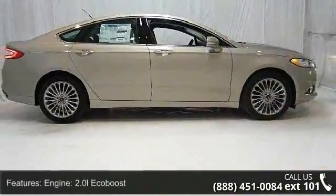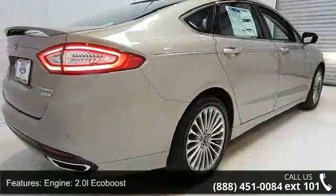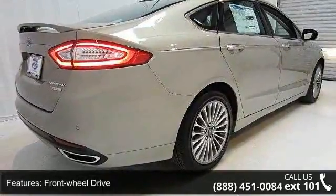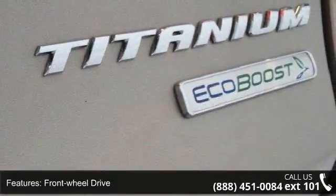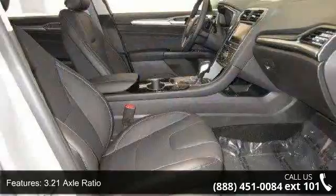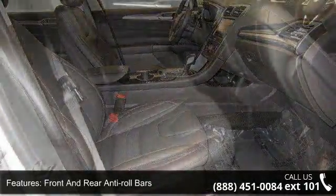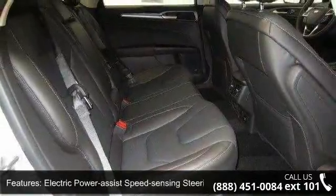Some of the top features included with this vehicle are engine, 2.0L EcoBoost, front wheel drive, 3.21 axle ratio, front and rear anti-roll bars, electric power assist speed sensing steering, brake actuated limited slip differential, steel spare wheel, clear coat paint, chrome side windows trim and light tinted glass.